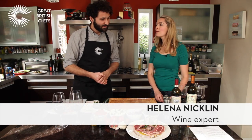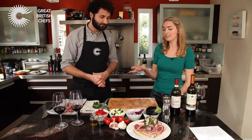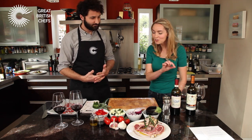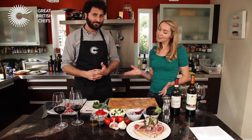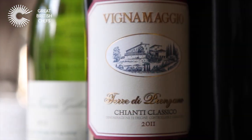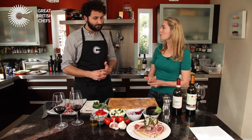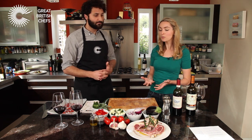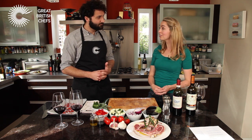Well, classically with lamb, I would normally go for a straight pinot noir or tempranillo, ideally a rioja from Spain, but you've got the ratatouille with it as well, and tomatoes are traditionally really hard to match with wine. So for that reason, I've gone for a Sangiovese from Italy. Actually, it's a Chianti, which is famously made with Sangiovese, because that's what Italians have with their tomato-based dishes, and it works particularly well. It's medium-bodied like a rioja, so I thought it would be a good match for this.